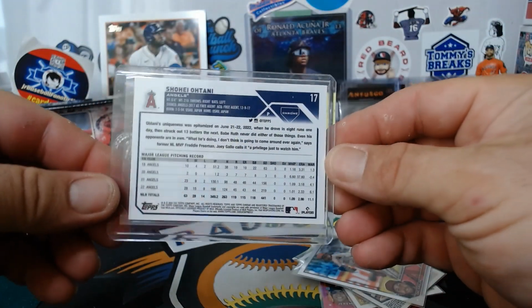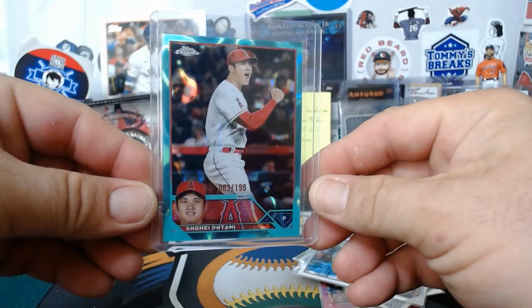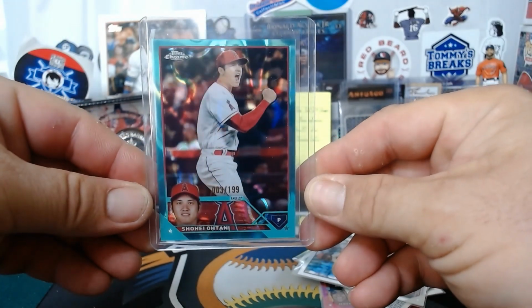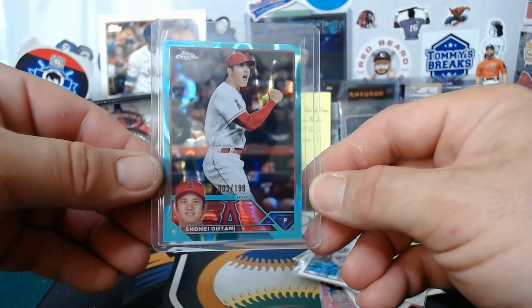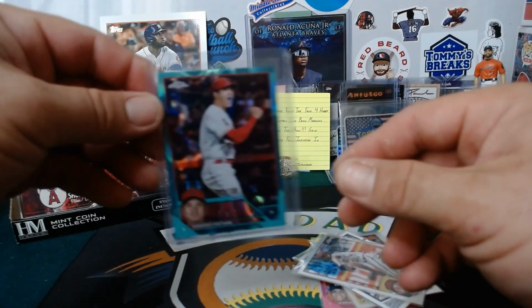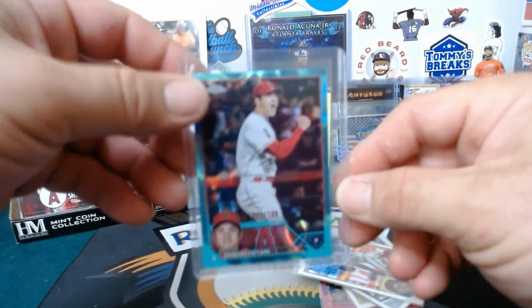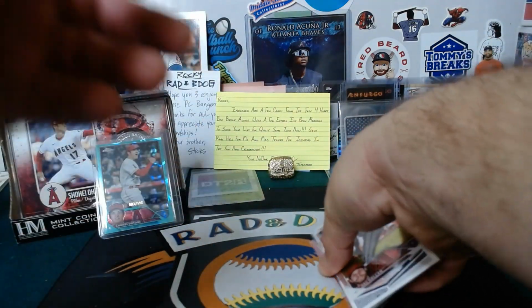3/199. Let's go. Psyched to add that to the PC. What a beautiful card. Centering looks great. Man, that is sharp. Again, Chuck, thank you so much for the trade, brother. That is an awesome addition to the Ohtani PC. I believe that puts me at 562 unique Ohtanis. So, super psyched to add that to the PC.